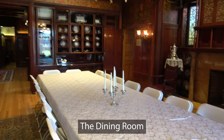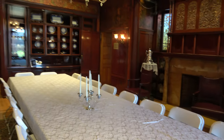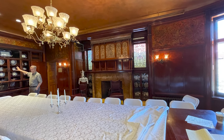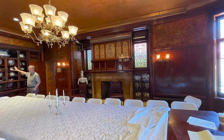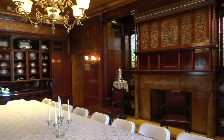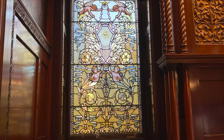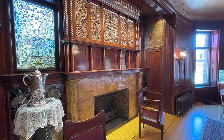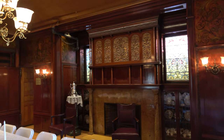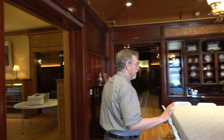Normally we have the original chairs that sat around the dining room table, but we don't have enough of them. So for the event that we're doing for the wedding, we set up with these more modern chairs. But if you just look around, this is a gorgeous room. Stained glass windows, beautiful woodwork, carved with a great degree of skill, intricate carvings all over the house.